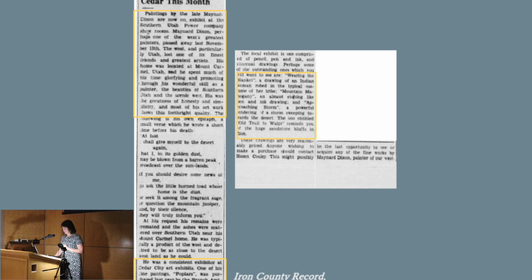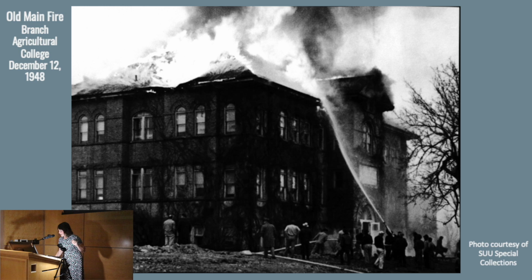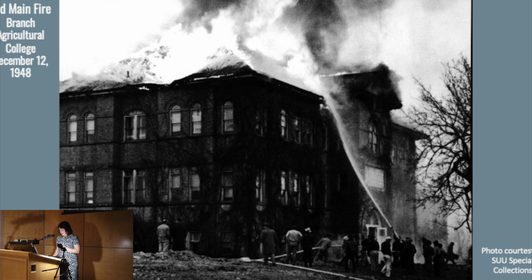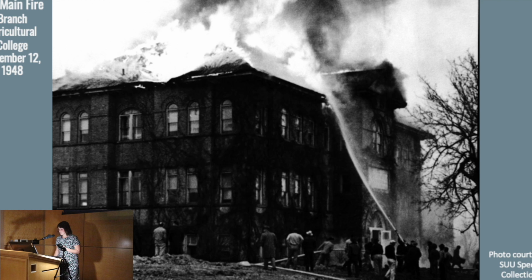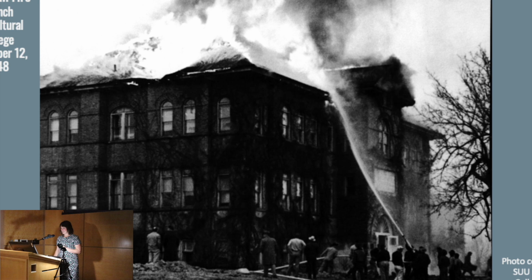Because the following year, on Sunday morning, December 12th, 1948, a little out of order, sorry, December 12th, a fire destroyed much of Old Main, which is the building that served as a library and several department offices on the campus of Branch Agricultural College. It tore through the upper stories, and people tried to salvage as much as they could, but much was lost. So here you can see little kids trying to bring stuff out, and then the cleanup effort afterwards. Sorry, I must have put that out of order.